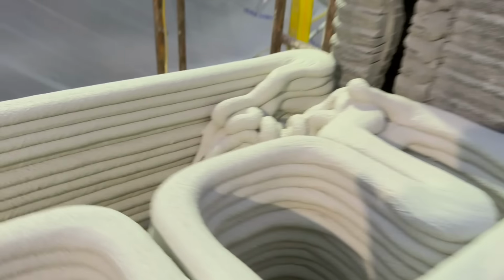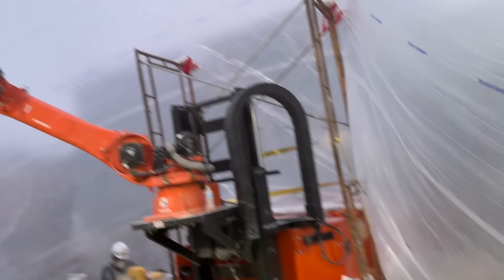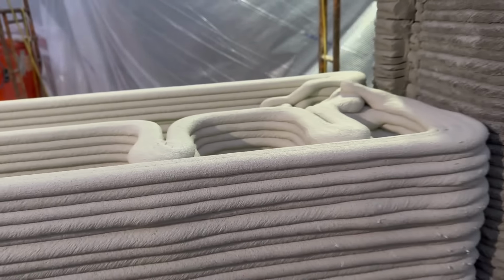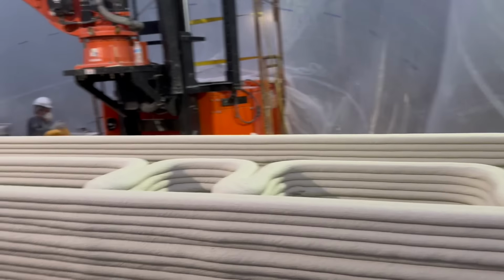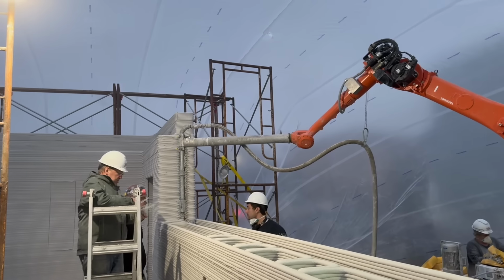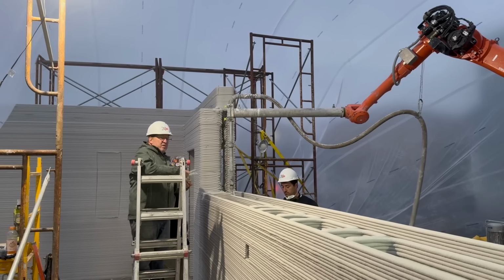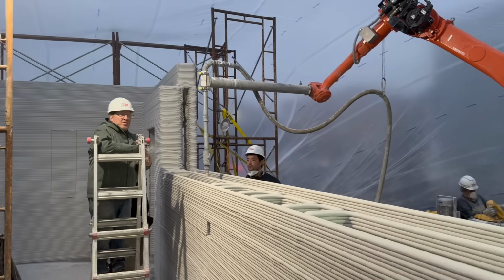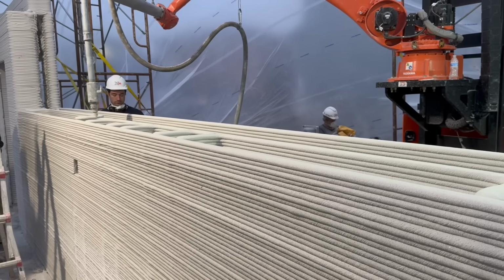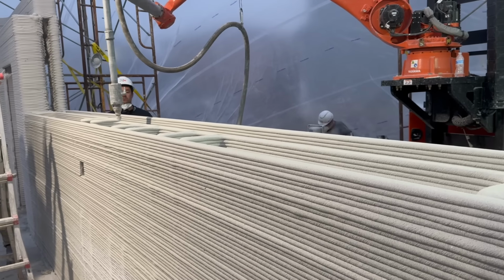We have these heaters here that are blowing up this green bubble. We're in the middle of a storm here in Nome that's only going to get worse as the evening continues. We're expecting gale force winds up to hurricane force winds. At some point, this green bubble will be torn to shreds. We'll see whether or not we can get this last wall segment printed before this October storm puts an end to our efforts.